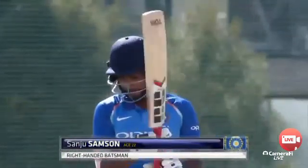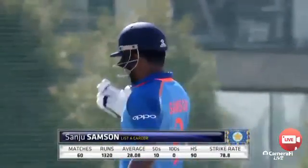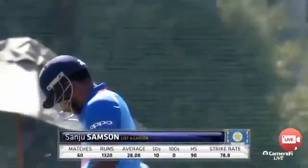There we can see the opening batters for India, Sanju Samson, who didn't play in the previous game, going to stand on an IPL. There you can see his List A career, 60 matches, average of 28. He'll look to improve that, have some big runs here today, and a good wicket.